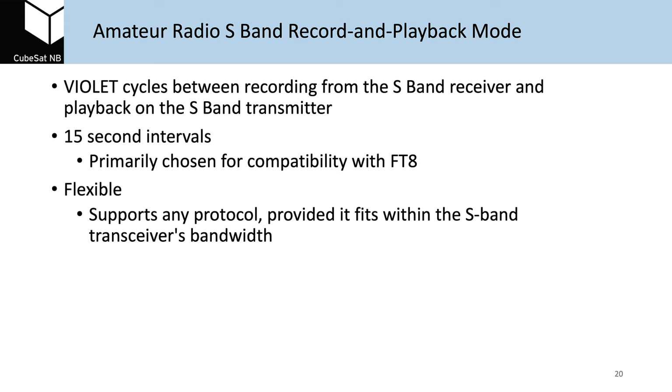FT8 is a low-power, low-bandwidth protocol which is primarily used for making contacts. Allowing FT8 to be used on S-band makes it possible for the operator to use cheaper and more accessible equipment. Traditionally, S-band is a more difficult band for the average amateur radio operator to access, often due to hardware costs, so lowering this barrier to entry should make the S-band mode more popular.